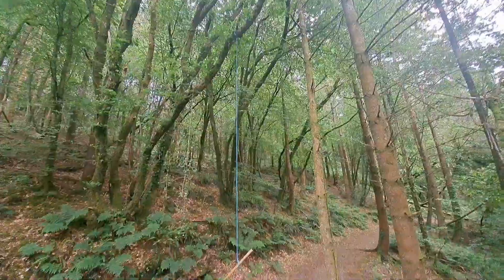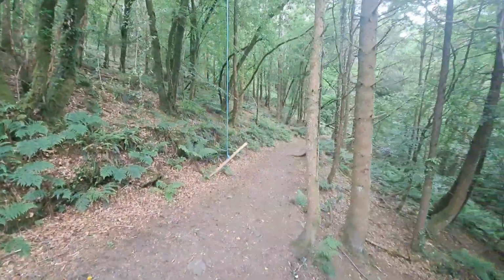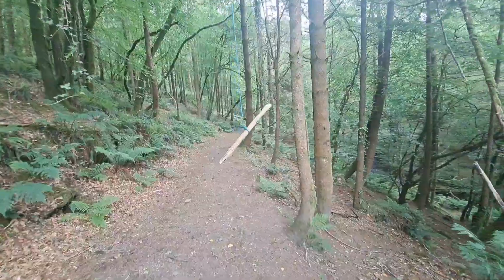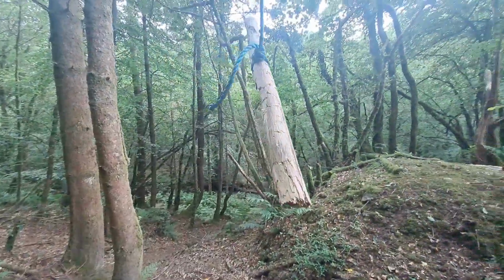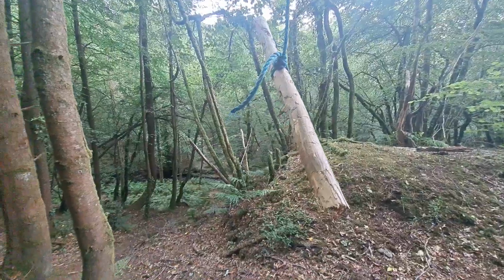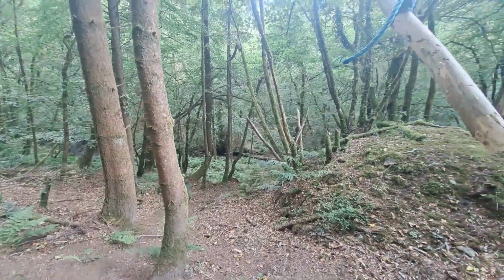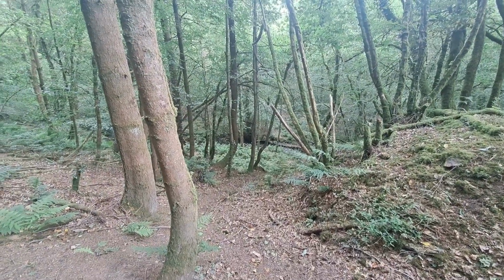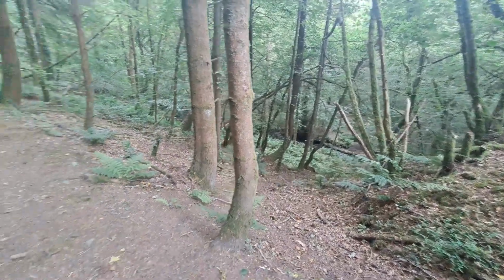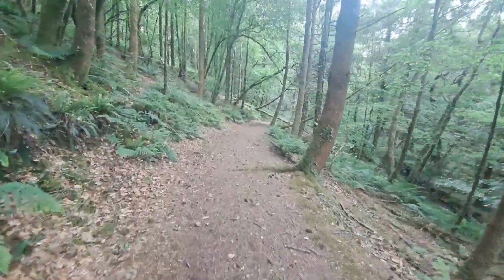Rope swing. What woodland would be complete without one of these? Although that's looking pretty rotted there. I don't fancy my chances. They're swinging out through this gully, avoiding the trees left and right, and it is a big drop down there actually. But anyway, let's continue, because this isn't why I've come out.